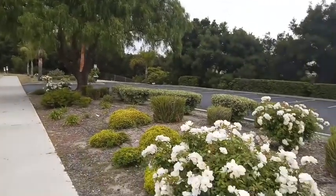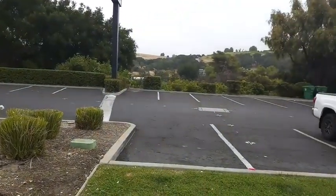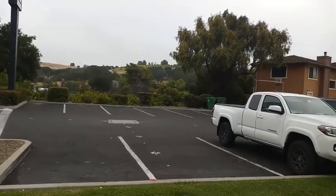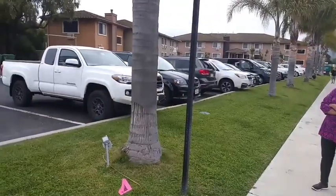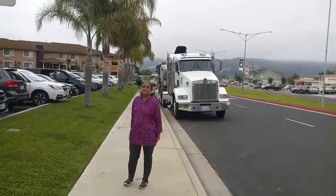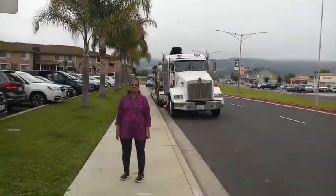Now we will be proceeding to Solvang first, and it's a Dutch town established by Dutch people, and then afterwards we'll be going towards San Francisco. That's it for the time being.